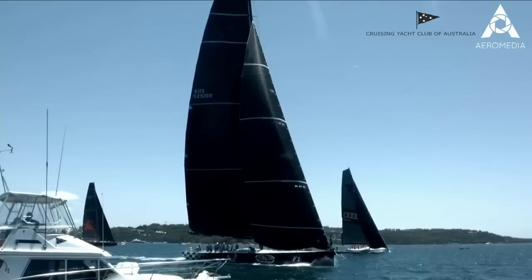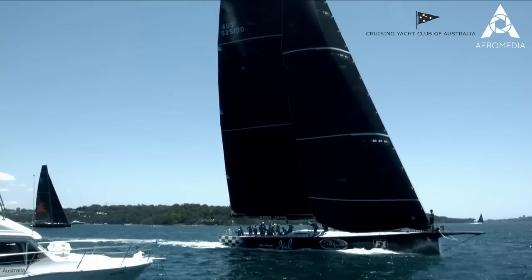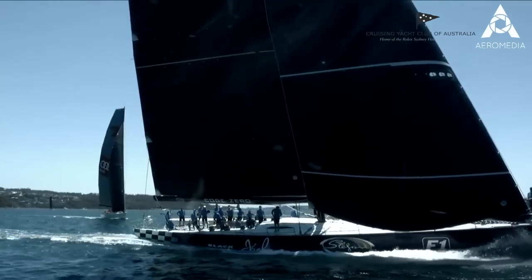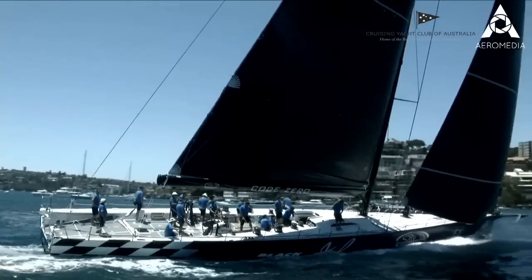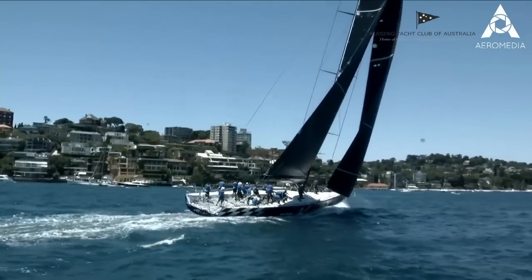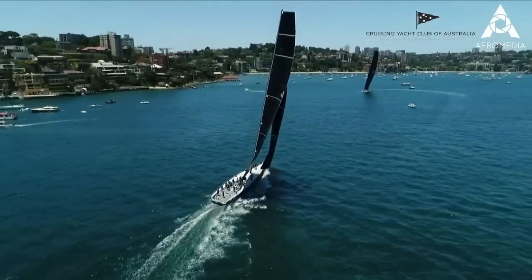Okay, we're standing by for the warning signal, which is 5 minutes to go. Here's Blackjack bearing away, and they will be engaging with Wild Oats 11 at some stage. Look at the power of these boats. She's cracking away there at about 15, 18 knots without even trying. Extraordinary. Pressure, loads, extraordinary on these boats. And here they come to engage.